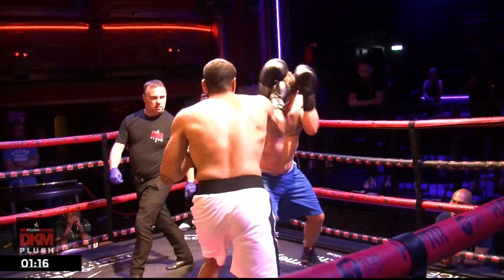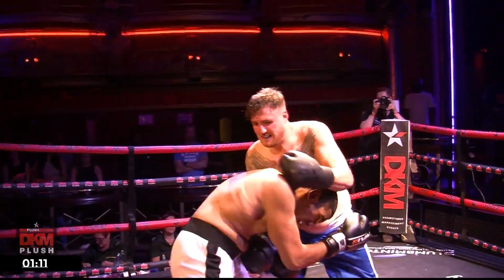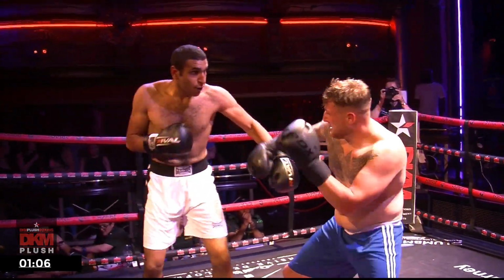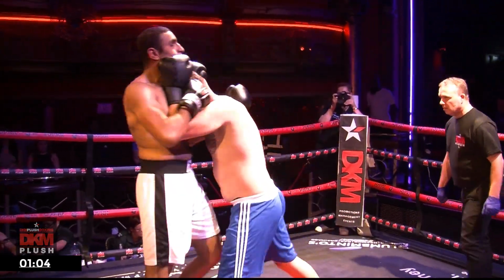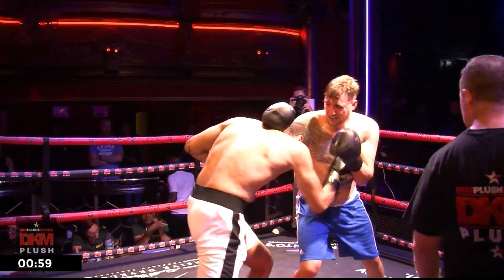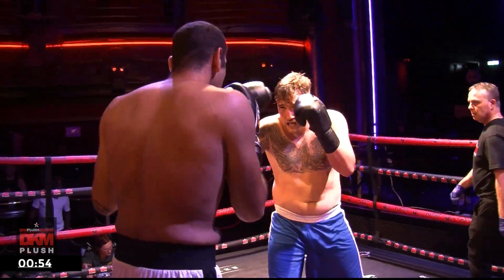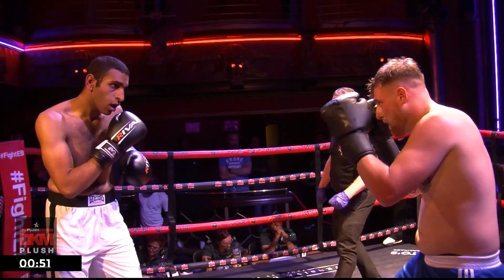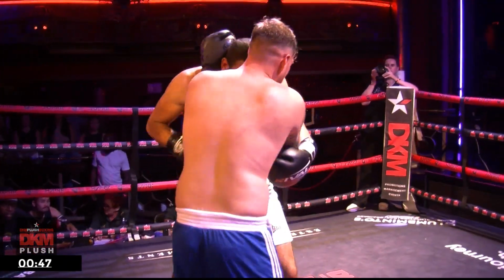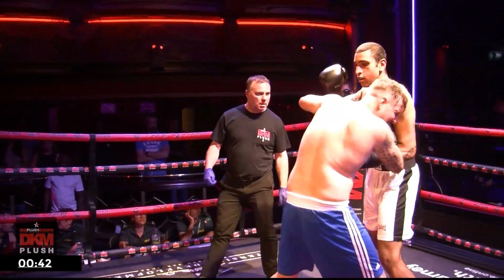He's catching him straight down the pipe with a shot there, Aiden. Aiden's just shading his head at the moment. Better shots, cleaner shots coming from Aiden. Not many clean shots, but a few good ones. Very scrappy. Dan really has to keep his hands up, and he's a taller boy, he should be boxing at range here. But has Aiden blown himself out? His mouth is wide open a little bit there, so I expect Dan to come straight back into this.